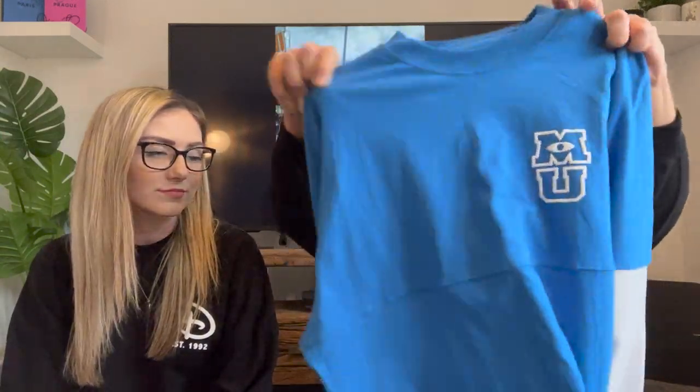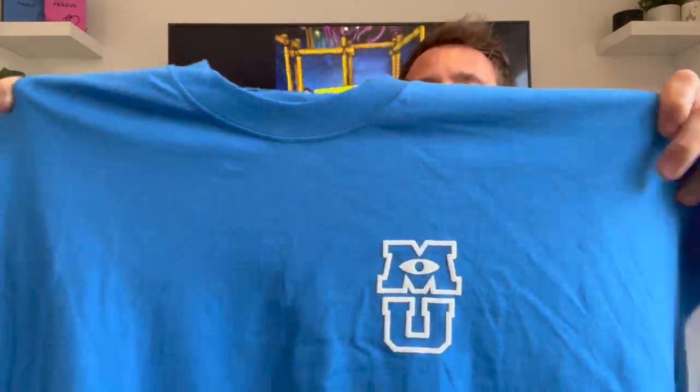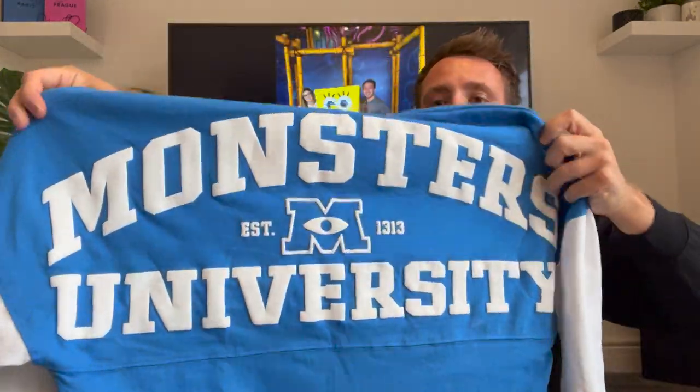So there we are. And the next one that I got, which I think was early doors of the holiday, I think it was day two, that I got the Monsters University one. Which we haven't seen that one before, have we? I hadn't seen it before. It's not like your traditional spirit jersey.